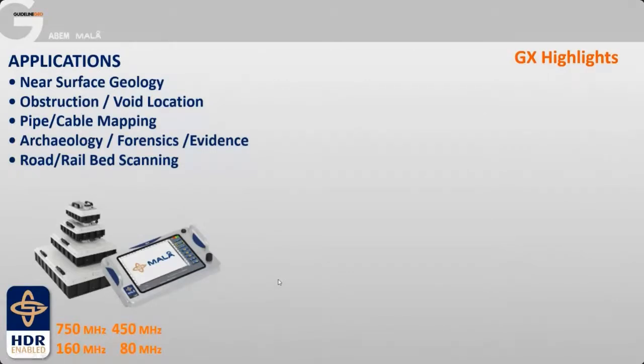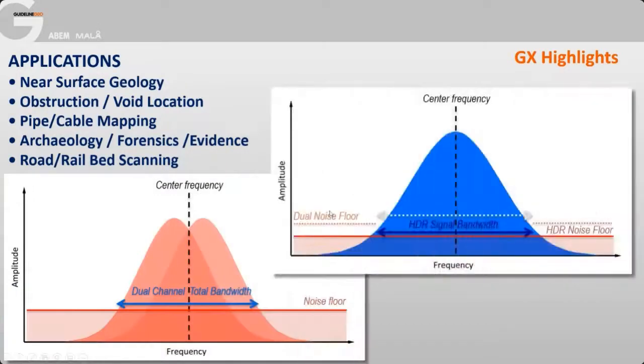Given that the background noise and signal strength are what control how deep we can see, that's going to control how well our antenna is going to perform. So a GPR antenna isn't really just a single frequency. It's a wide bandwidth of frequency. If you looked at the spread of frequencies that come out of the bottom of an antenna, you would see that they range from very low frequency to very high frequency. And the middle of the peak is the value quoted on the instrument.